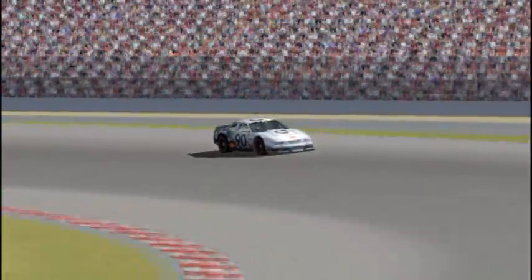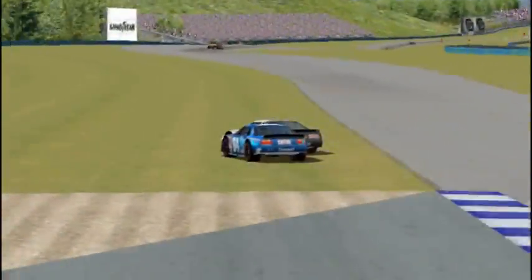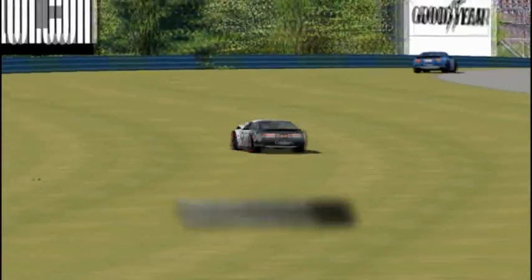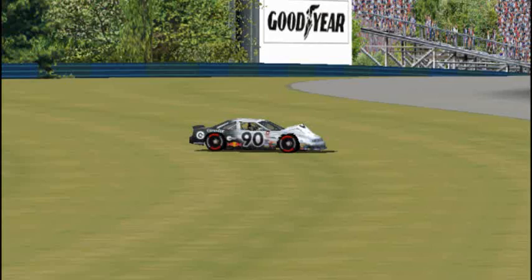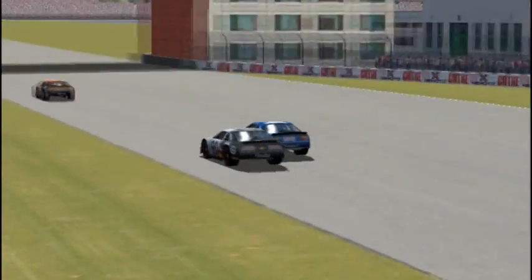But Chris Johans in the 64, here he comes. Are we going to see some payback? Yep, there we go. I saw that one coming from a mile away. Chris Johans hunts Brian Sendek off the road. And Sendek's day is done. Brian Sendek in the 90 car was absolutely furious after this one.